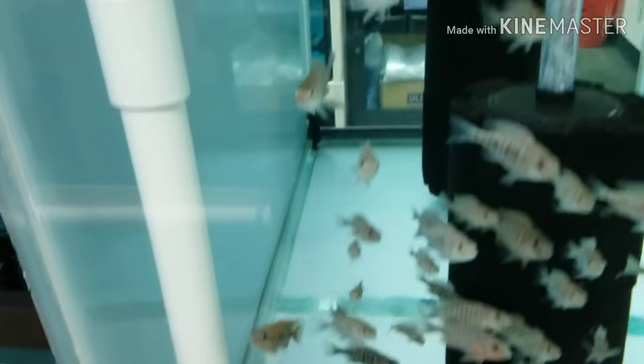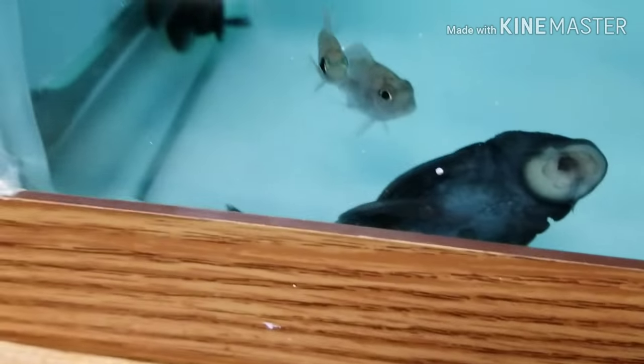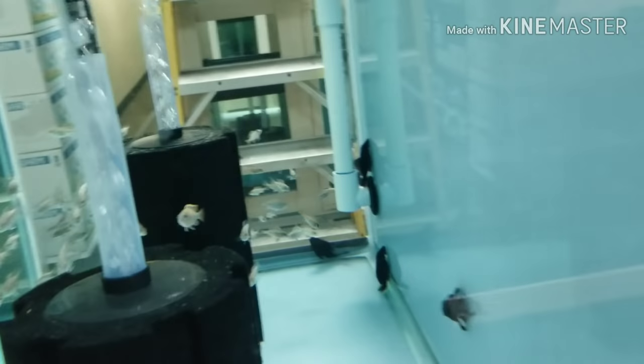Lots of Phoenix in the 150, and the blue panicues are in here. We got a bunch of wild-caught blue panicues. They're at about the 4-inch, maybe a little bigger range. Their color doesn't show up very well in here, because of the way the background color is painted, but they're a nice blue, that velvety blue already.